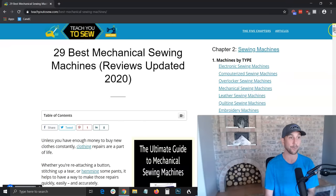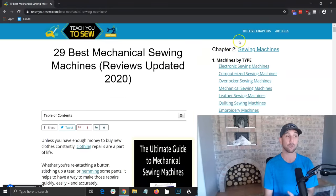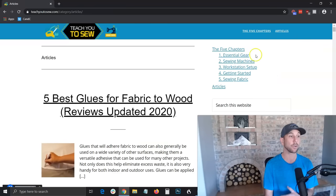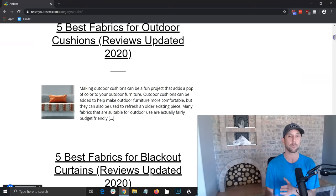They decided they were going to go all in on this space, and they're just reviewing all of the different sewing machines. Now, do they have tutorials on here also? Absolutely they do. They've got different tutorials on the different gears and how to use the tools and how to get started, which is why they're probably doing so well, is because they're meeting people searching the how-to stuff and they're doing the review-based content here.